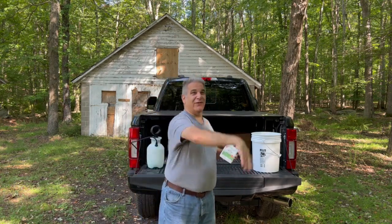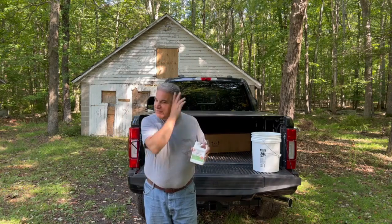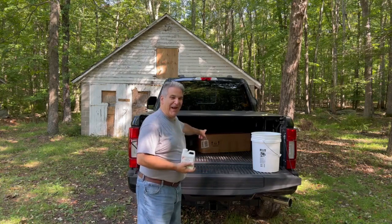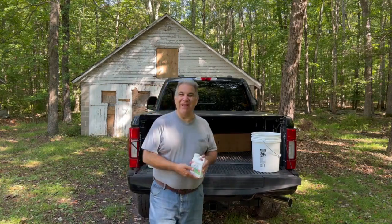wow, lots of bugs flying around. I got the smallest bottle so that we could give it a try on the island, because I'm gonna put a bench out there. I want to be able to go out there, go fishing. Also on the bed of the truck is the bench, and we'll do a video on that later.